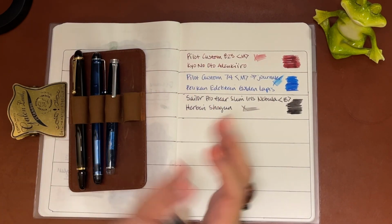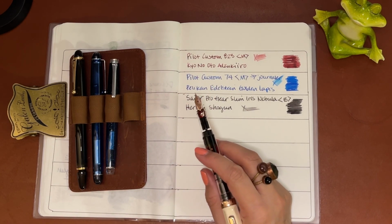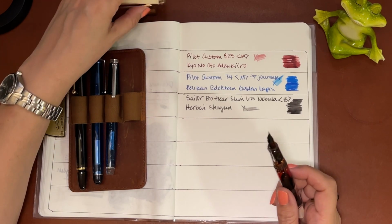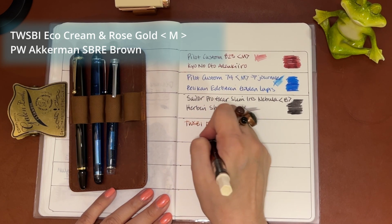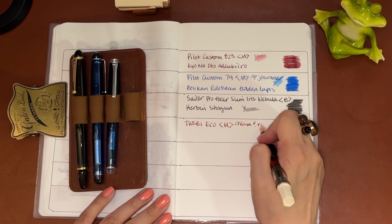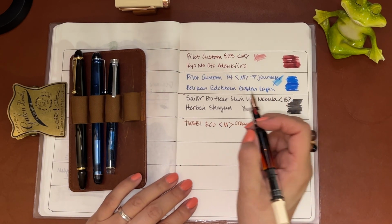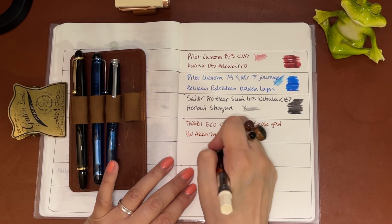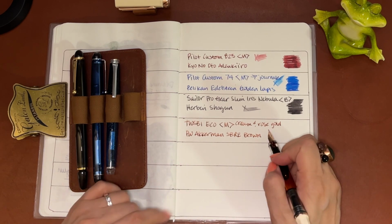And then the fourth pen that I have inked is a relatively new pen to me. This is a TWSBI Eco, and this is in the cream and rose gold colorway. This is in a medium nib, and this is cream. Hello, Ahsoka. And rose gold. Hello, honey. Hello. And this is inked with P.W. Akkerman Sbre Brown. And I really do like this pairing.